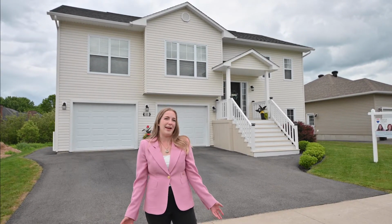Welcome to 101 Stapleton Court, a well-maintained, oversized split entry in a quiet neighborhood. Let's go check it out.